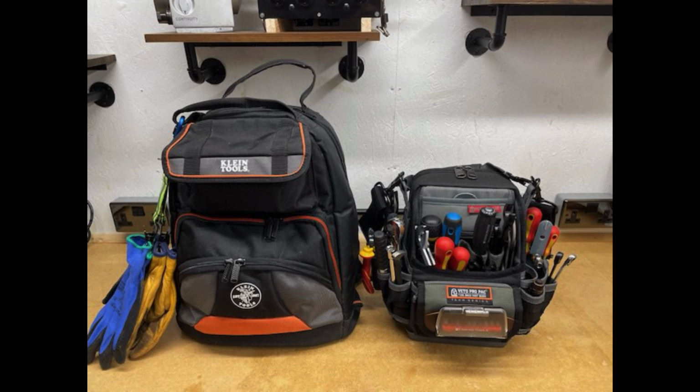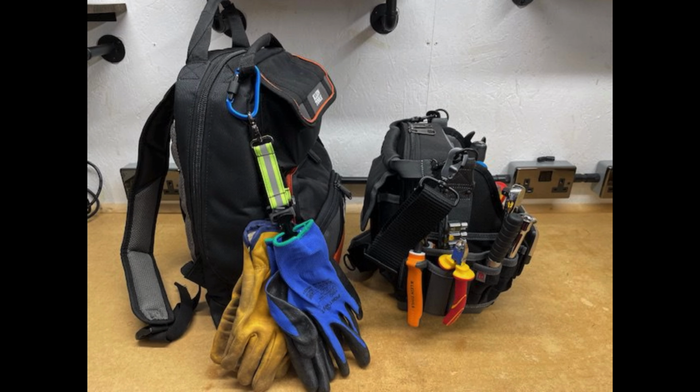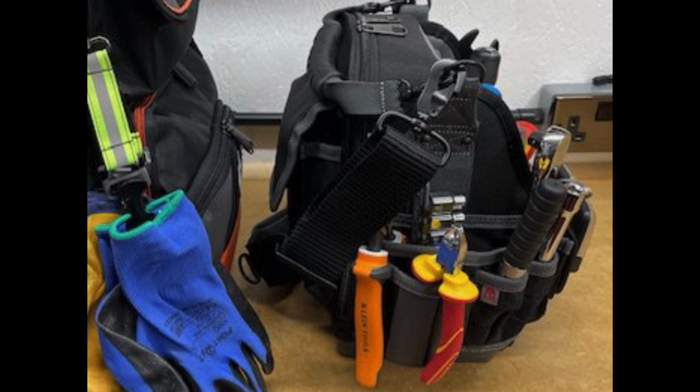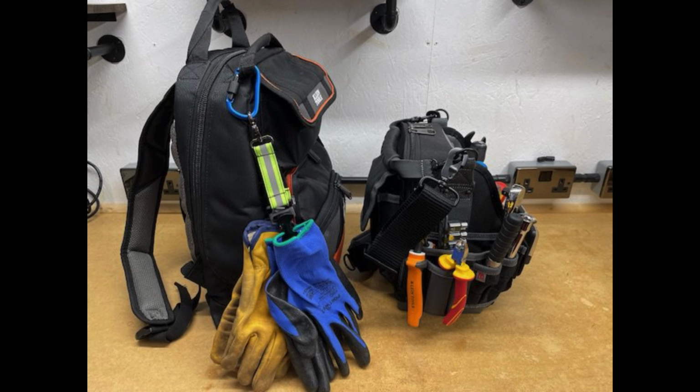I think the first bag we're going to look at is the Klein bag, or here's the side view of the outside of all of them, I guess. So here's a side view of both of those. Here's the other side, so he's got some different tools. He looks like he's got some sockets, a pair of insulated flush cuts, some Klein tools, something or other behind that strap. Then he's got several pairs of gloves on his backpack.